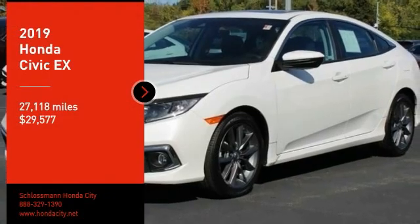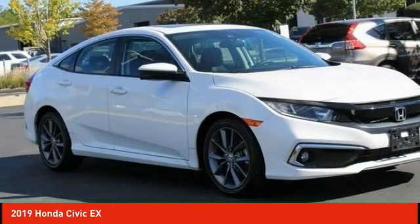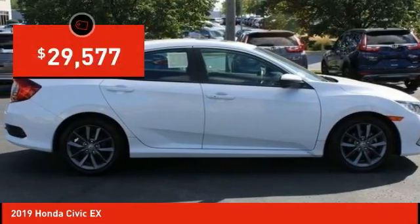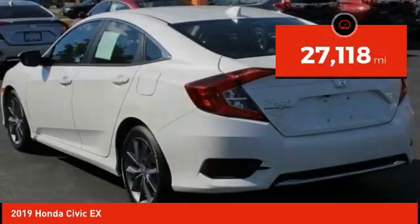Looking for the right vehicle? Check out the 2019 Honda Civic. Practical, awesome gas mileage, and incredibly reliable, and is priced below $30,000. This vehicle has less than 30,000 miles.